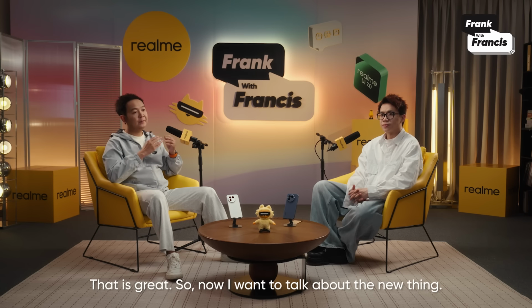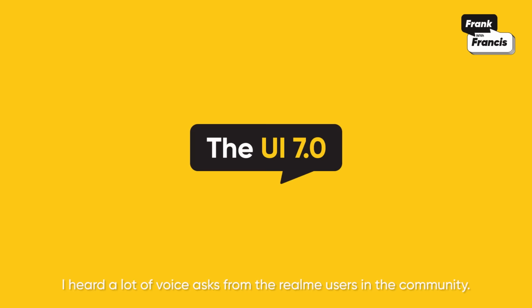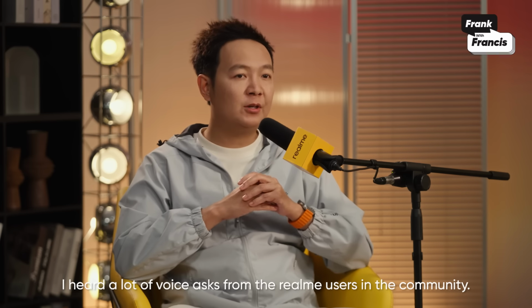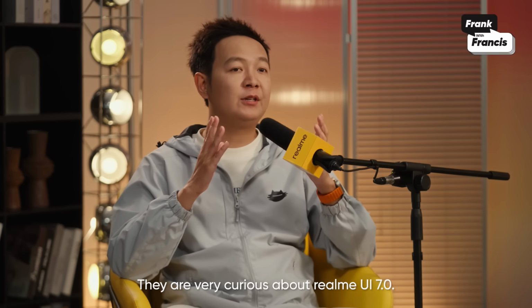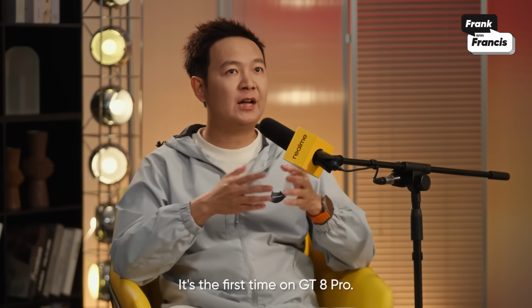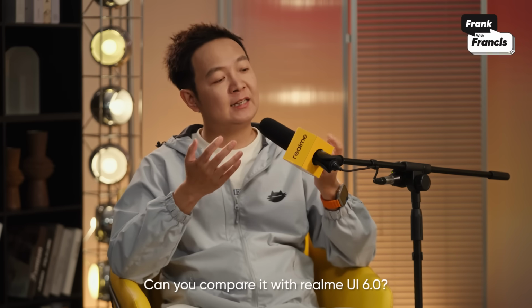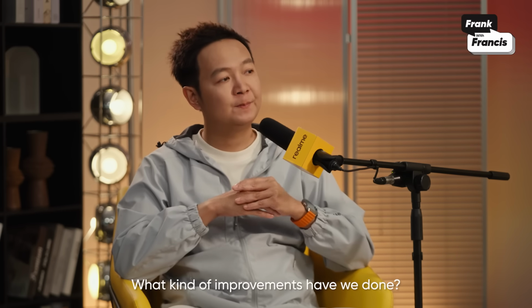So now I want to talk about the new thing. I heard a lot of questions from the Realme users in the community. They are very curious about Realme UI 7.0. It's the first time on GT8 Pro. So how do you think about it? Can you compare it with Realme UI 6.0? What kind of improvements have we made?